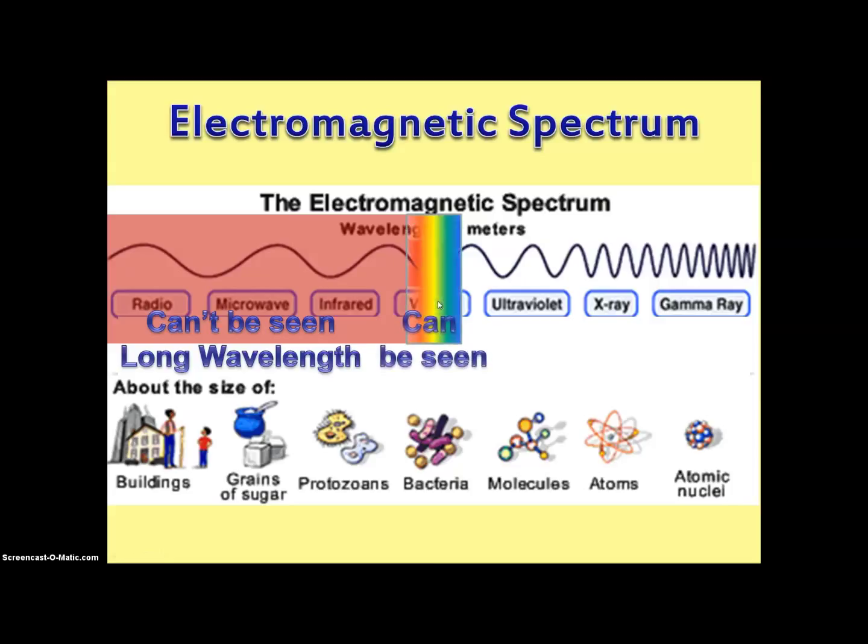Then you have the only portion of the light spectrum that can be seen. It's the visible light, and this is the colors you see around you. Roy G. Biv is the acronym. As you go across the spectrum, you have red. Orange is the O. Yellow, green is the G. Blue, indigo, and violet. That's why they say Roy G. Biv is the acronym. ROYGBIV: red, orange, yellow, green, blue, indigo, and violet. So that's the visible light spectrum.